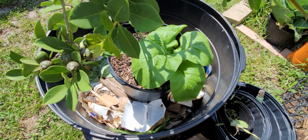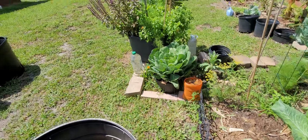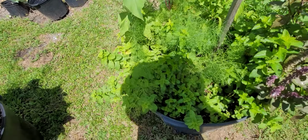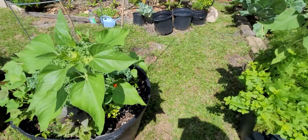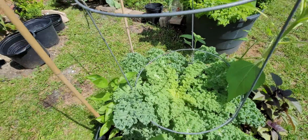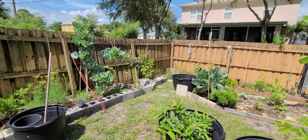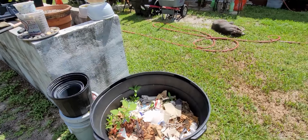This, I believe, is a spinach green. This is a lemon guava. Another kale. This is a purple basil. Sunflower. We have in here again a mixture, mint, basil, peppers, fennel. Here I have sunflower, basil. This is sweet potato, kale, another kale, guava, another guava. Going. Get my lazy Rocky.